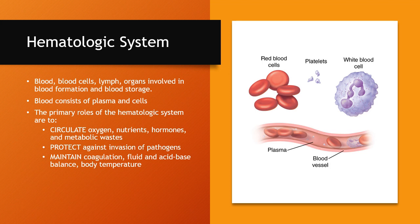The average adult has about 5 to 6 liters of blood in their vascular system. The heart pumps or circulates the total volume every minute. Therefore, the average cardiac output is 5 to 6 liters per minute. If the blood volume or the number of oxygen-carrying red blood cells decreases, the body compensates by increasing the heart rate to maintain cardiac output.